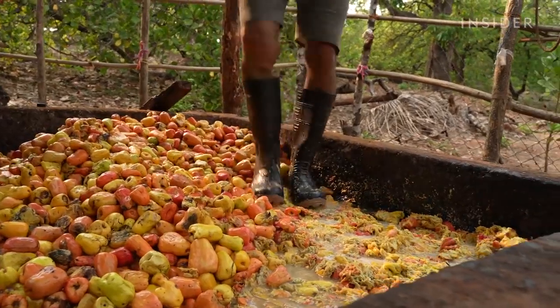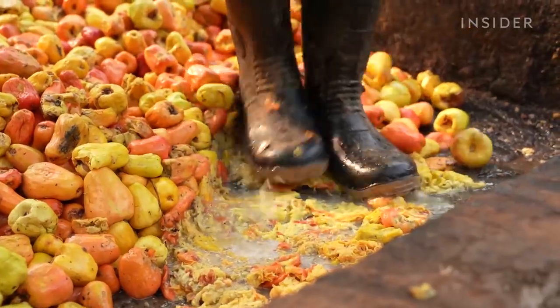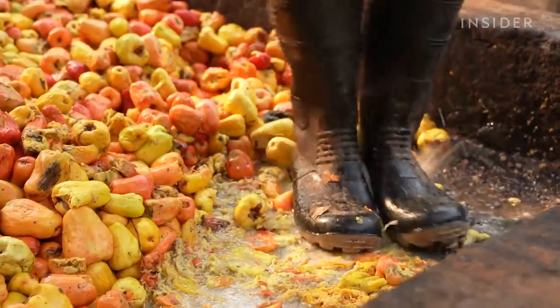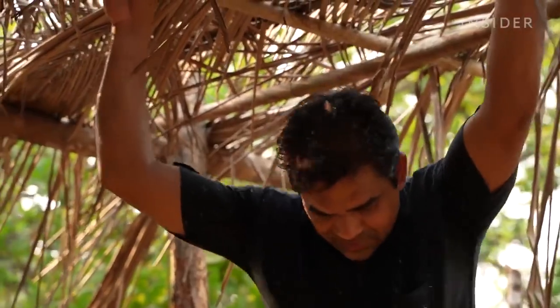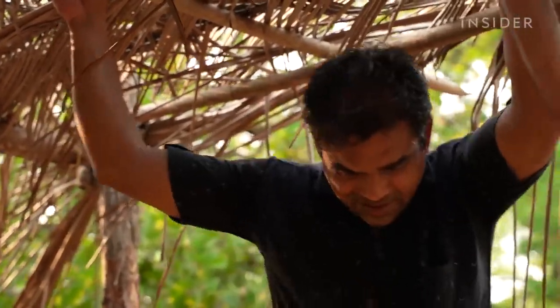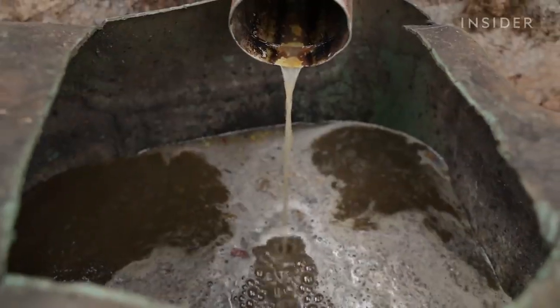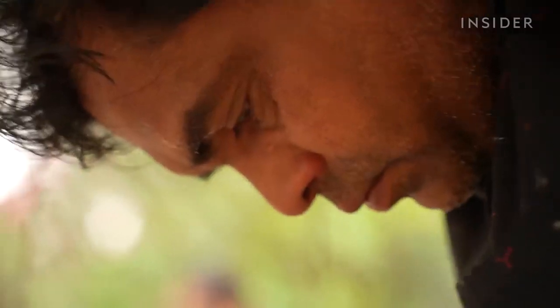Little by little, he stomps away. The family used to use a big wooden stick for this step, but they eventually found that stomping with their feet was more effective. It can get slippery, so Santosh holds on tight for balance. Juicing a full vat of cashew apples takes about an hour. And in the 100-degree heat, it can be exhausting.